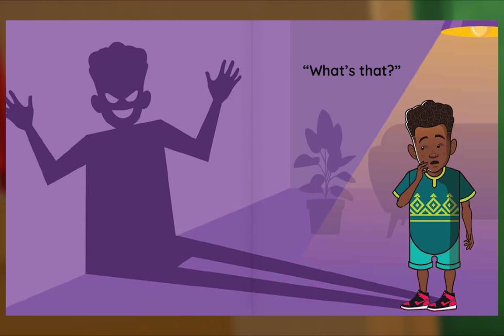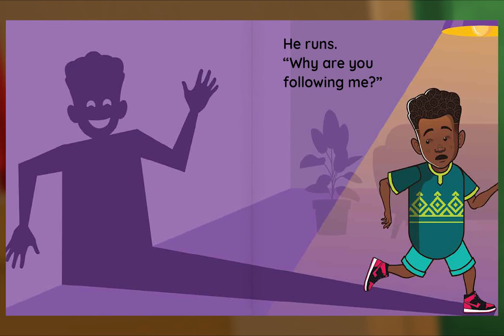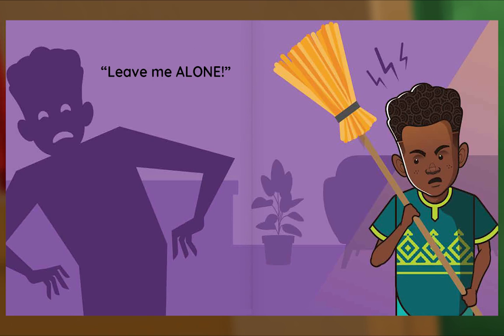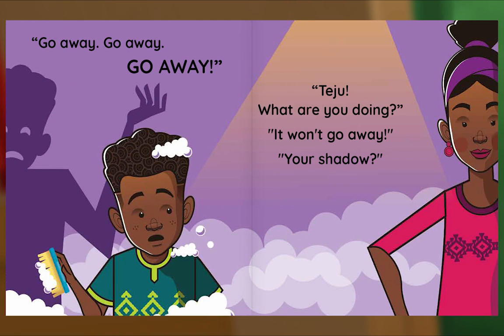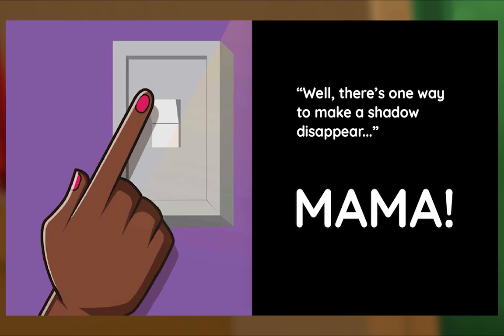What's that? Teju hides. It won't find me here. He runs. Why are you following me? Leave me alone! Go away, go away, go away! Teju, what are you doing? It won't go away. Your shadow? It follows me everywhere. It's like a super secret spy. Well, there's one way to make a shadow disappear. Mama!